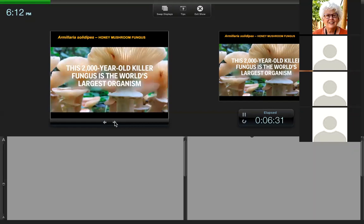And this is called a honey mushroom fungus. As you can see, it's honey colored. This is a fungus that we know has been dated over 2,000 years. Okay, it's the largest organism that's been identified in the United States. Next slide.